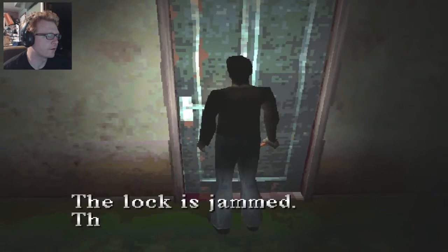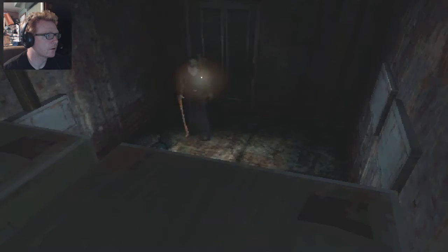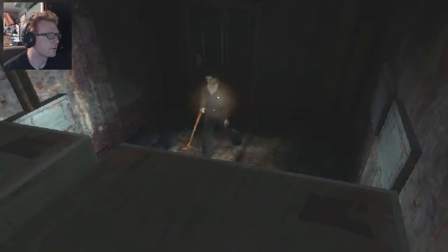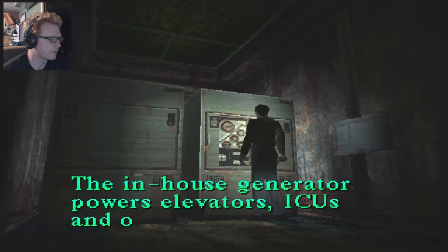Yeah, whatever. Boiler room. Here we go. Oh, okay. Jammed. Turn the lights off before we go in here. Okay, nothing. Wait, is it what? One door was... Oh, boiler room, generator room.